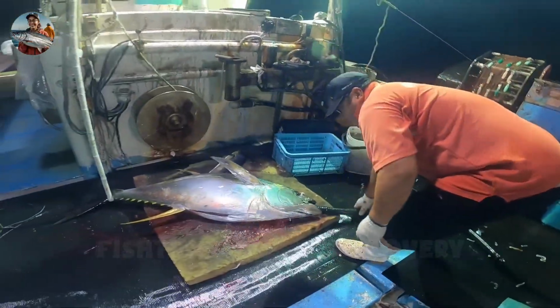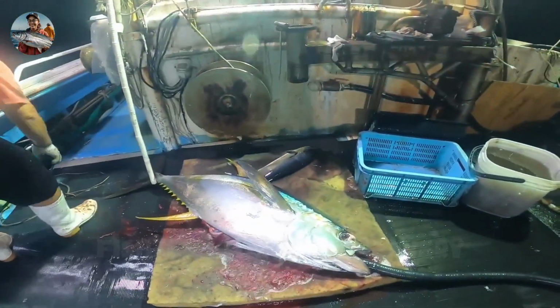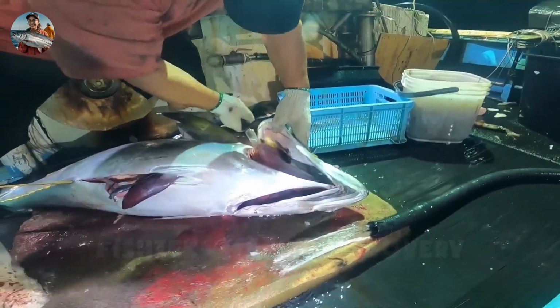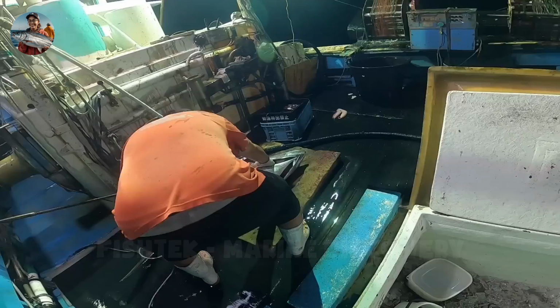After bleeding, the fishermen remove the insides and place the fish in ice to preserve it. Tuna is usually stored in large ice boxes, and it's essential to be careful not to damage the belly of the fish, which contains the best meat for sashimi.